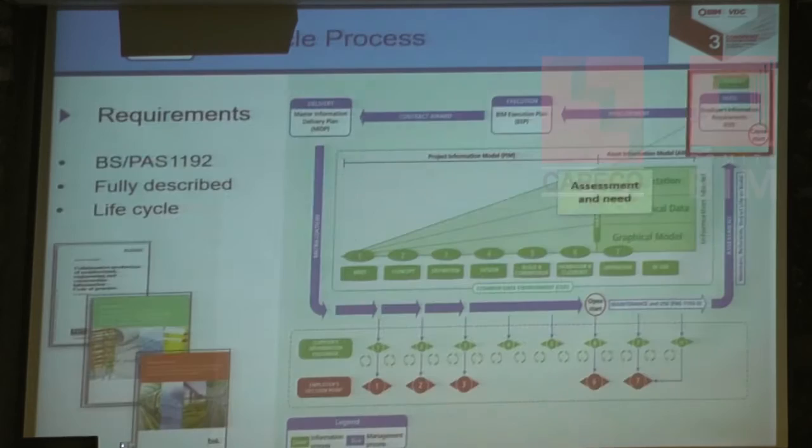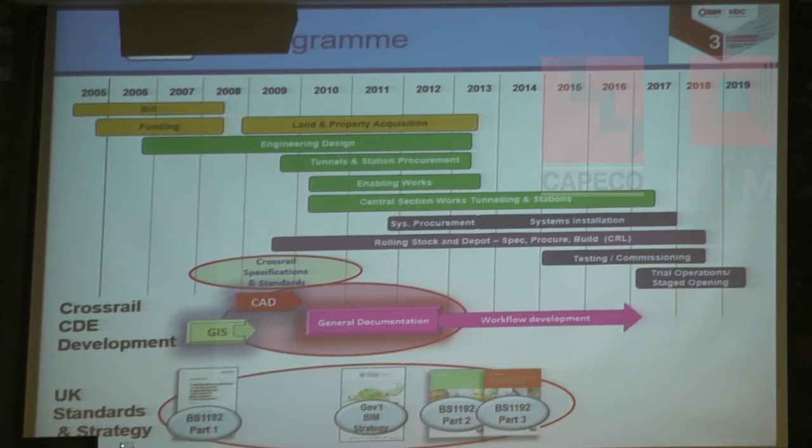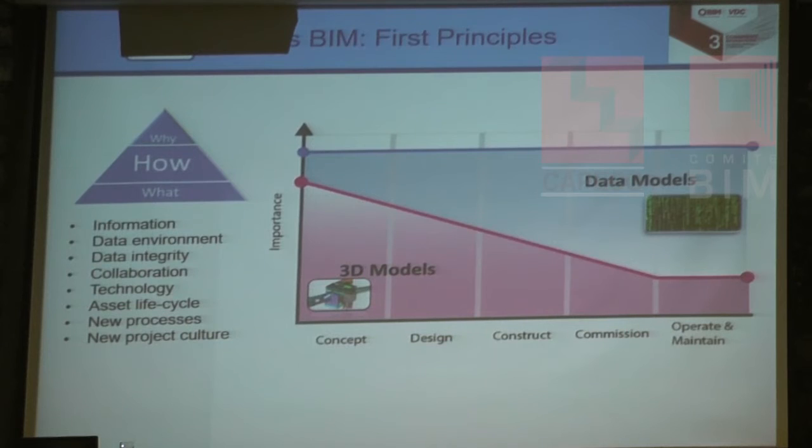So our common data environment began back in 2009, but continues to develop all the time. And when we talk about information, we actually talk about information types. 3D models, really important in the early days of the construction and operation design, where 3D models are everything, because they enable you to make quick decisions about what it is you're trying to design, what it is you're trying to build.